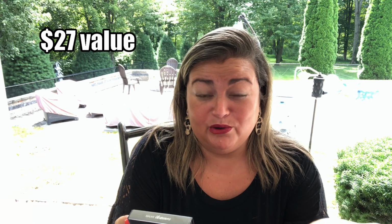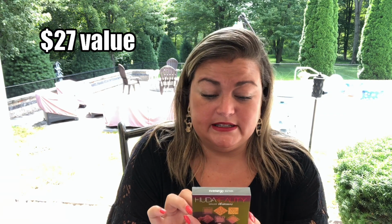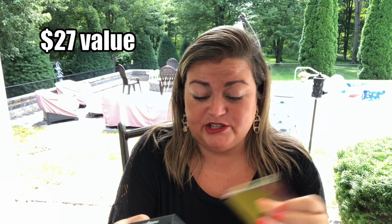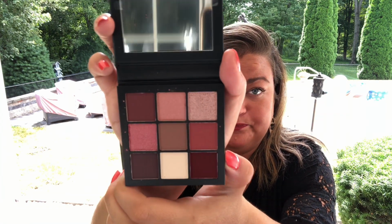I think we got something last time. Huda, am I saying it right? Huda Beauty, Mauve Obsession. So this is an eyeshadow palette. I don't wear a lot of eyeshadows, but I'd like to start. Let's look at the colors. Ooh, okay, I could do these colors. These are a little bit more neutral, which I like.